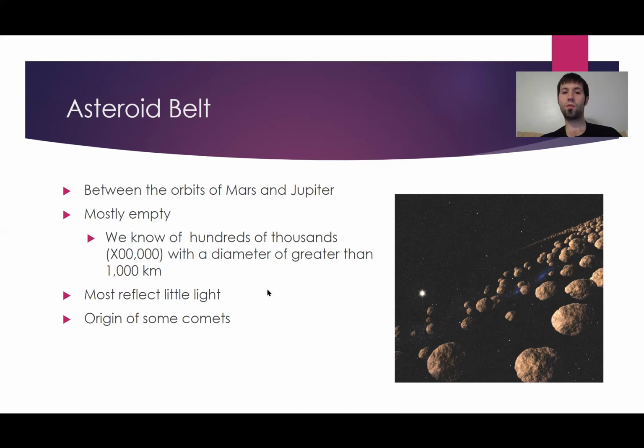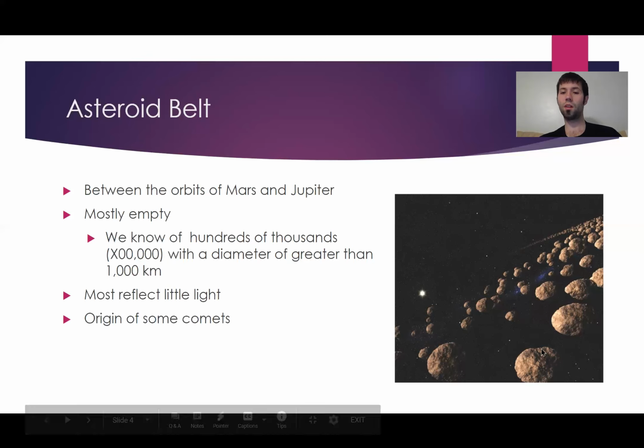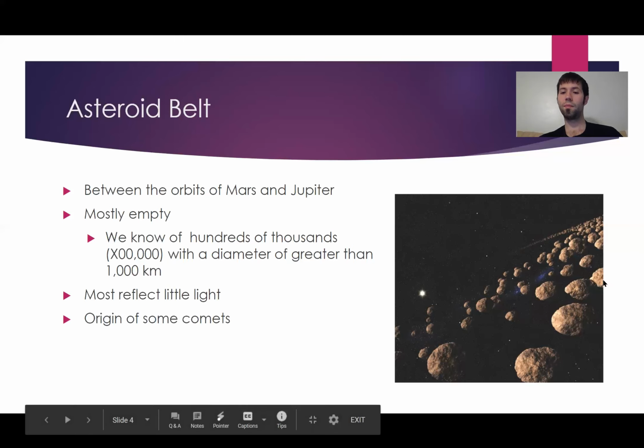Most of the asteroids reflect very little light, and so that makes them very hard to find. If you were going to stand outside on a nice clear night, you can spot planets with the naked eye because they reflect so much light. But asteroids are so dark that they're really hard to find unless you have special equipment.